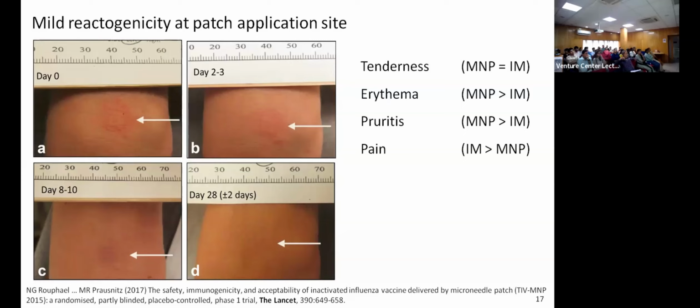And finally, the pain was greater in the intramuscular vaccination than the microneedle patch, that being the pain at the time of vaccination, as well as that sore arm you can sometimes get afterwards. That level of pain was also higher in the intramuscular group. Overall, there were no real safety concerns that came out of it, just some of these minor kinds of effects that may or may not affect acceptability by patients, but not a safety concern.